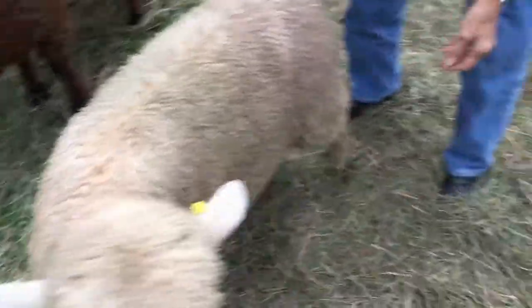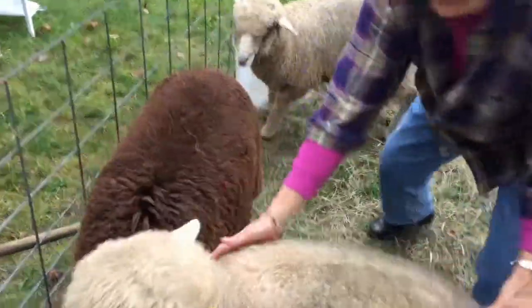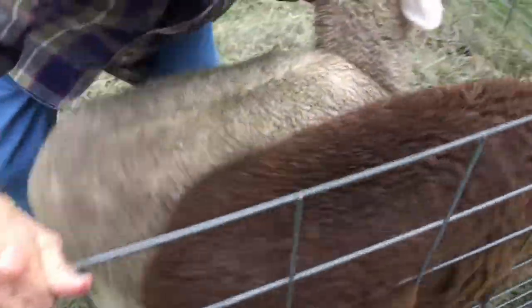Everybody over to the fence. Over to the fence. Good job.